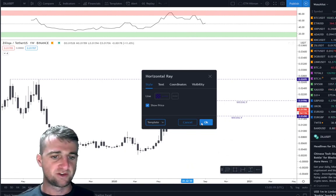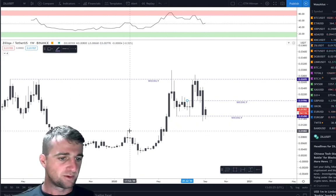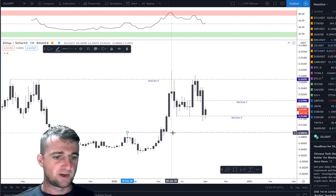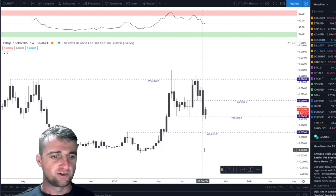We'll change that to a weekly time frame and see if we've got anything down below. I don't think we have. Yeah, possibly one there. We'll just mark it up as well. So in that area there, we acted as resistance and then we acted as support. So those are some key levels there on the weekly time frame. That's enough for my liking.